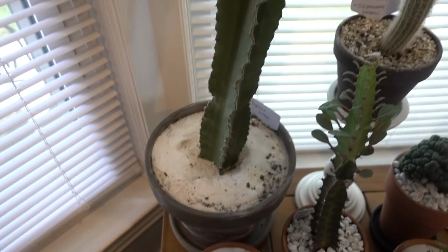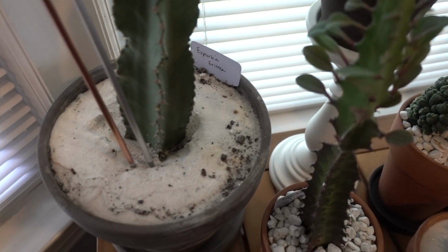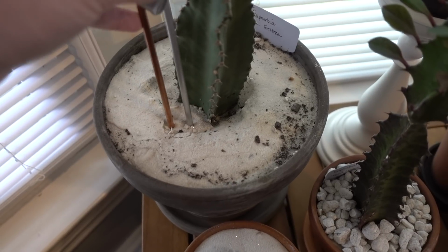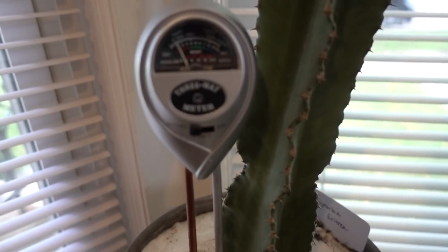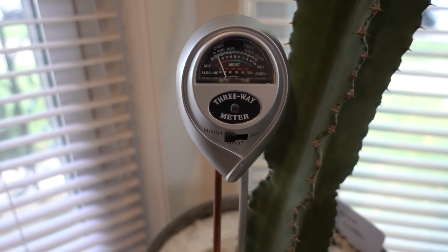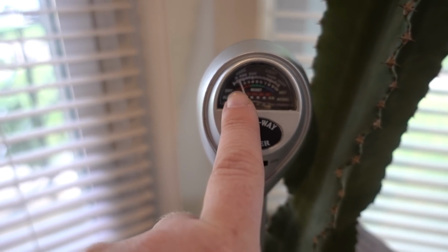Okay, so I am just going to go in with my handy dandy moisture meter here. Okay, we got this Eritrea here. Probably saying that wrong. So what I want to do is stick it in very slowly right at the base. And once I feel pressure, I don't want to push anymore because it's probably the root ball. And then we want to just see. And look at that. It says it's dry. So I don't know if you could see this here, but when the stick is on the red, that means it's dry.